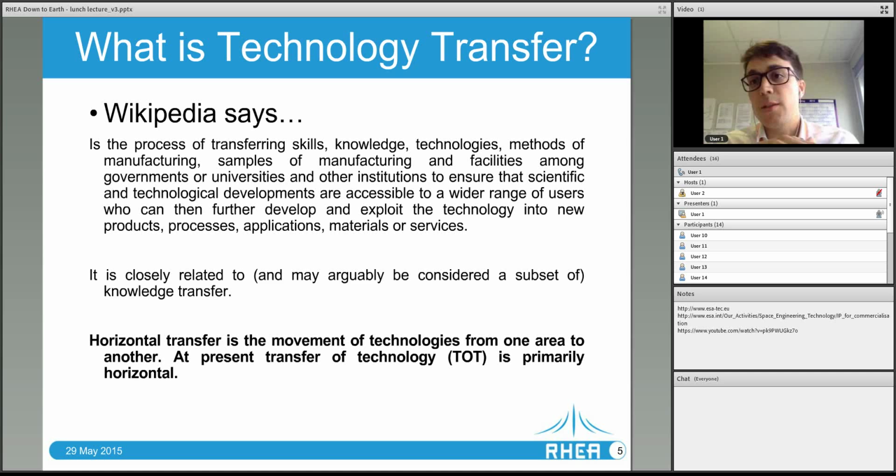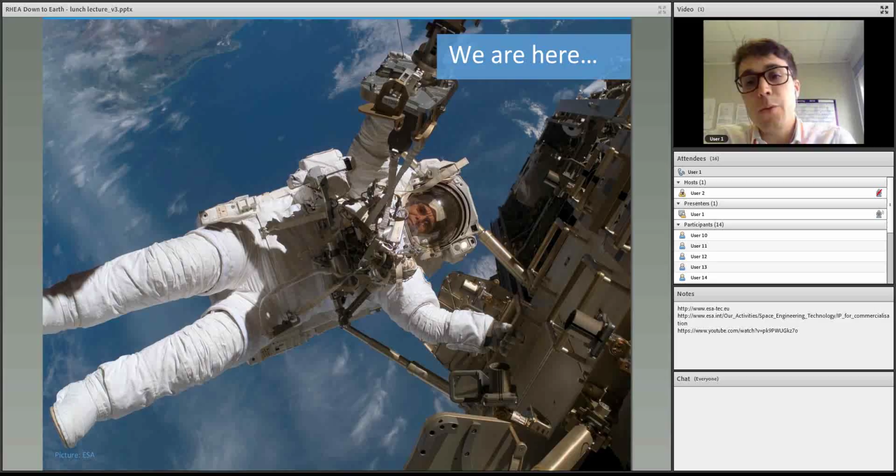It says it is presented basically horizontally, and it's true, because vertically it would be that you use it in the same sector in different applications. But now what we are looking at is more horizontal. So let's say that we develop for space, but we look at automotive, we look at aeronautics.